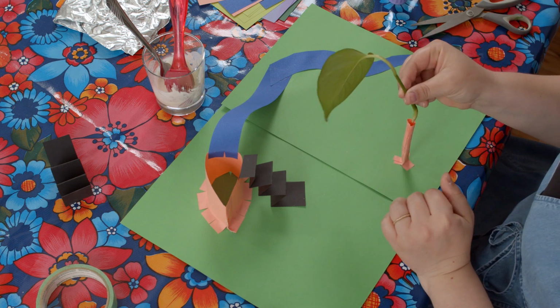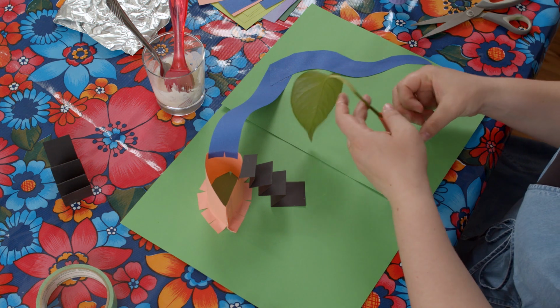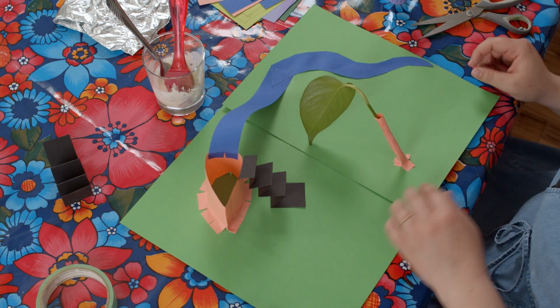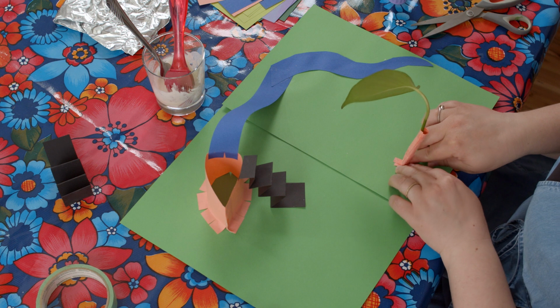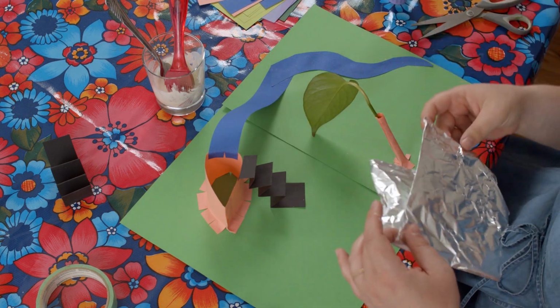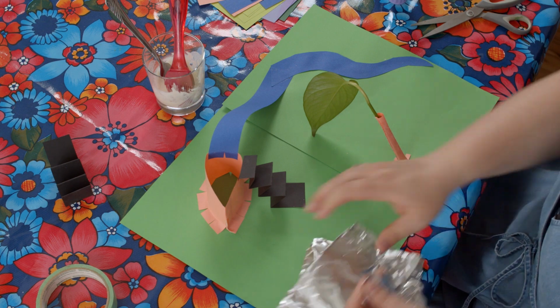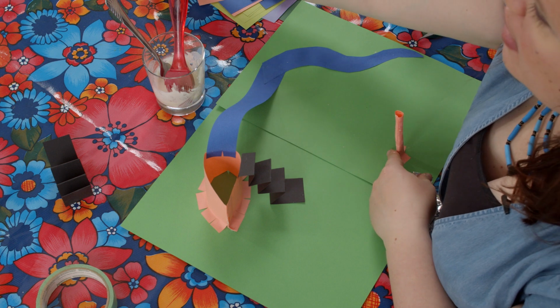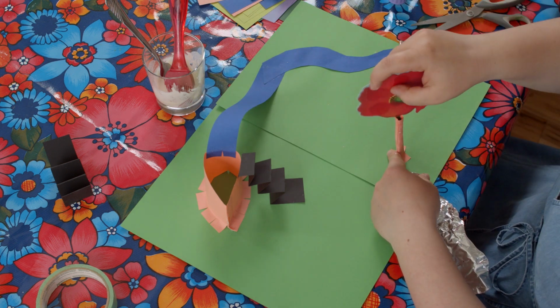You can use plants from your yard. Ooh, that makes it heavy. Think about gravity as you're making it. Is it going to be strong enough to hold something up that's heavy? Think about different materials that you could use to make something stronger. If something's too heavy, trade it out for something that's lighter.